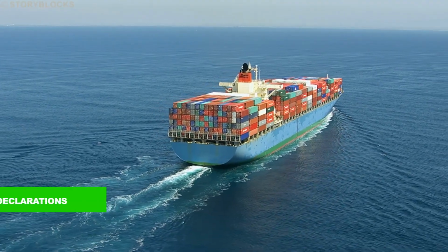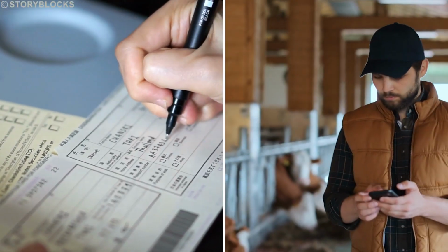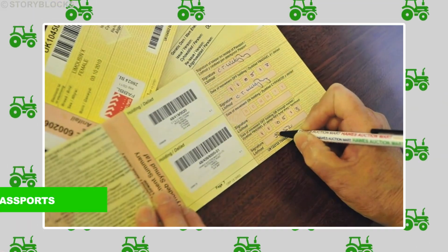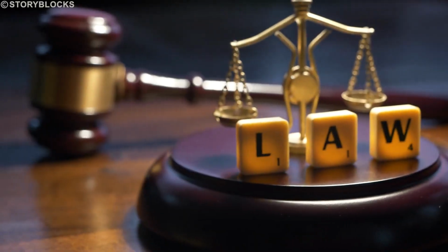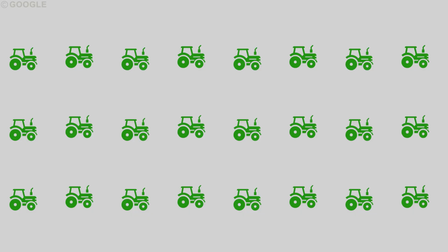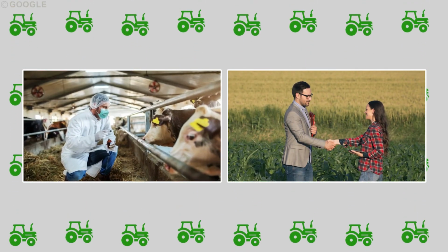Customs declarations: for both the exporting and the importing countries, complete customs forms and reports are required. Cattle passports: some states may require passports with information about each cow. It is unclear whether the livestock would be processed in Western Australia, but the Department of Agriculture ensures compliance with local and international laws and consults with veterinary and agriculture authorities for specific requirements.